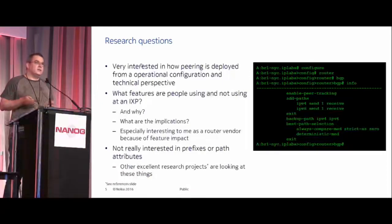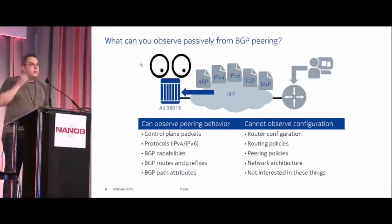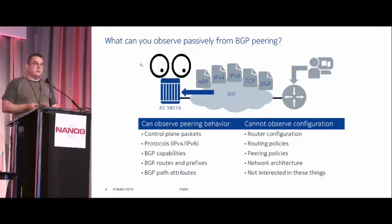There's a ton of RFCs and internet drafts that are coming out of the IETF. Are people actually using this stuff? So my idea was I'm just going to deploy a router at an exchange and then passively peer. I didn't go out and ask people, will you peer with me? I just accepted peering requests as they came in, and I got about 70 peers or so over the past several months.